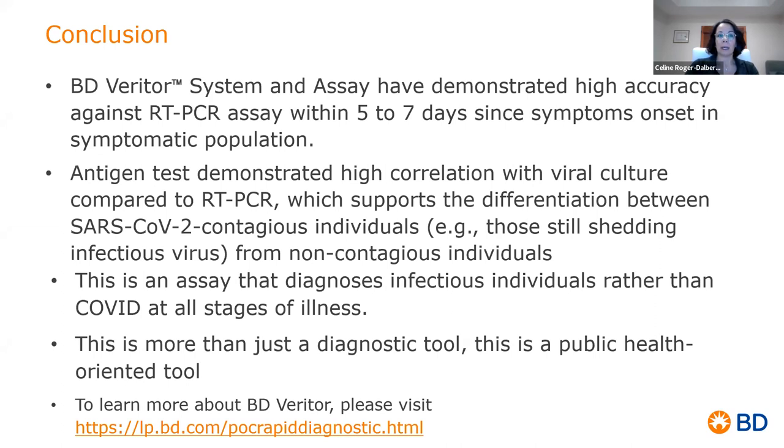So this assay can diagnose infectious individuals rather than COVID at all stages of illness. In conclusion, this is likely more than just a diagnostic tool. This is clearly a public health-oriented tool.